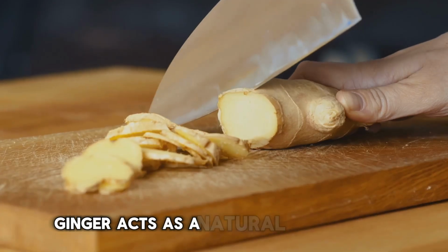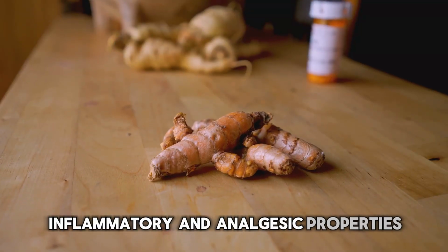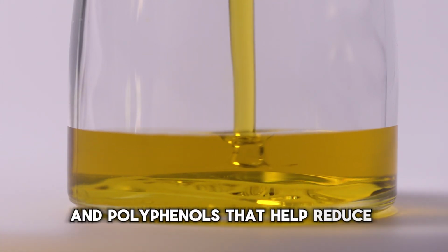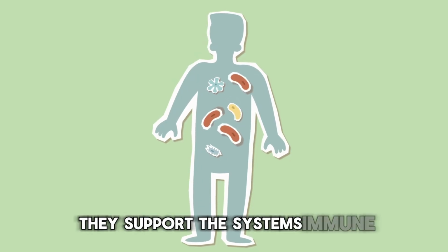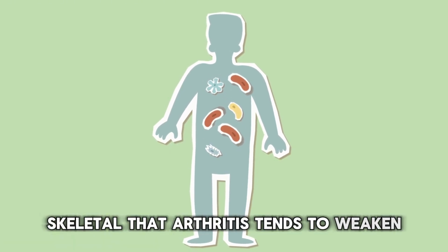Ginger acts as a natural pain reliever with powerful anti-inflammatory and analgesic properties. Extra virgin olive oil, a source of healthy monounsaturated fats and polyphenols that help reduce inflammation and support heart and joint health. These foods don't just fight symptoms, they support the systems, immune, digestive, musculoskeletal, that arthritis tends to weaken.